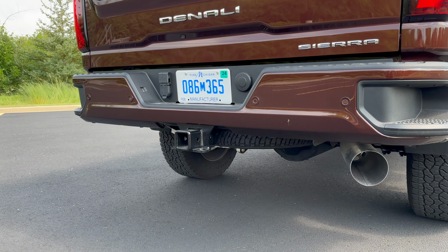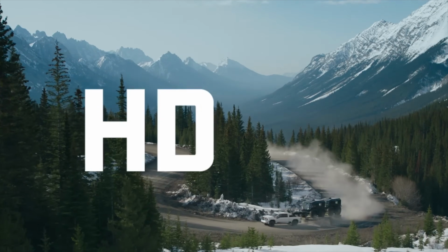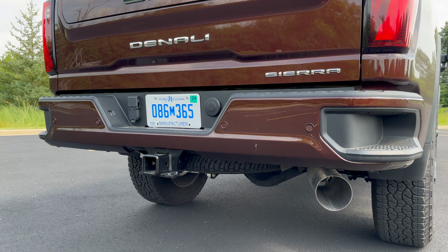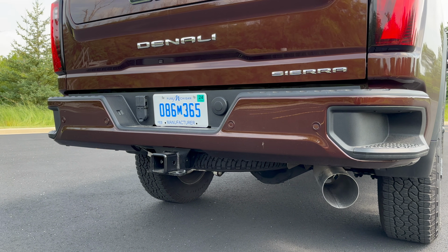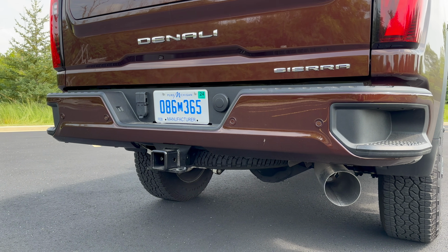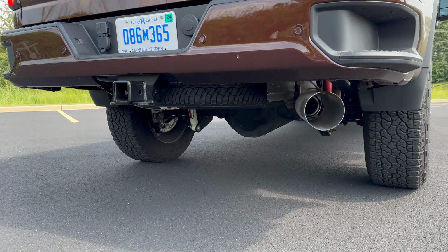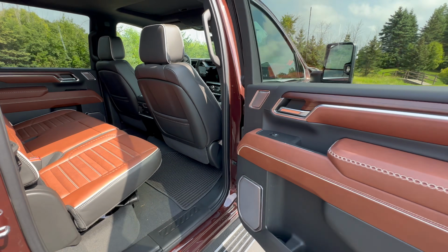And what goes with payload but towing? Now the Sierra HD will top out at 22,000 pounds in the proper spec, which is just insane. That's what you get with almost 1,000 pound-feet of torque and a super strong frame. Wow. And then there's the rear seats, which are fantastic, but I want to talk about some of the detailing.